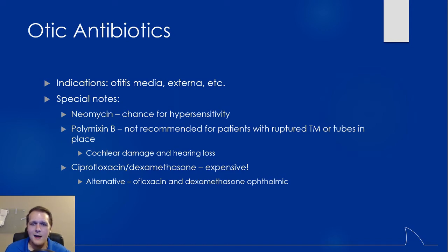Polymyxin B is not recommended for patients that either have tubes in place or if they have a ruptured TM. If you recall, back when we talked about polymyxins back in the antibiotic lecture, you'll recall that it had an issue of causing neurotoxicity and ototoxicity. This is the thing we're worried about here, because it can damage the hair cells in the cochlea. You can see hearing loss associated with that, so that is one thing to avoid.